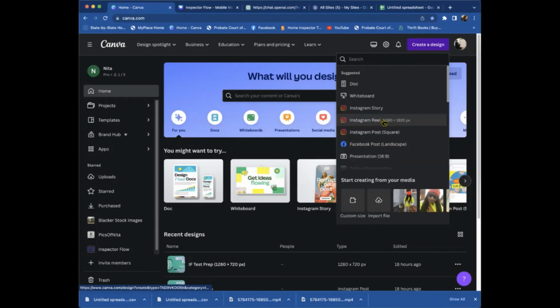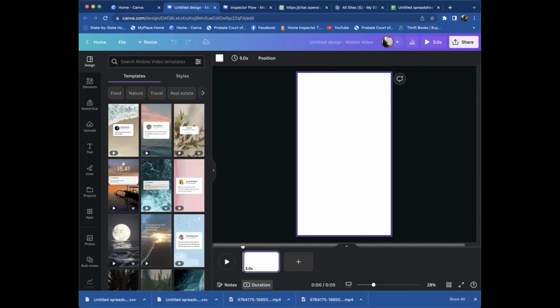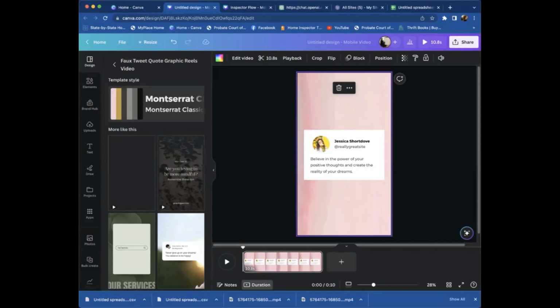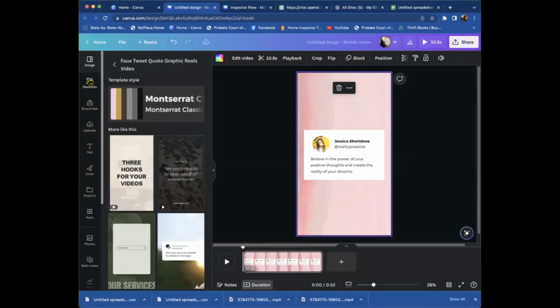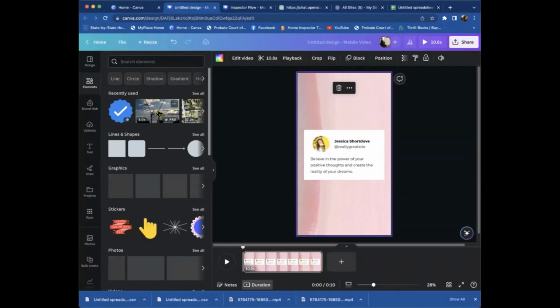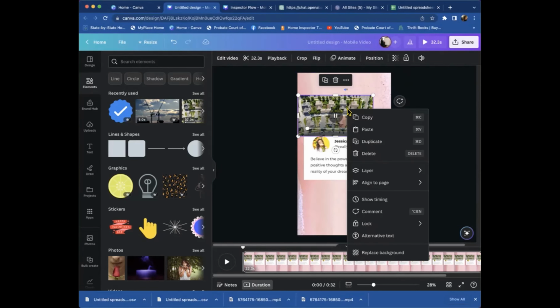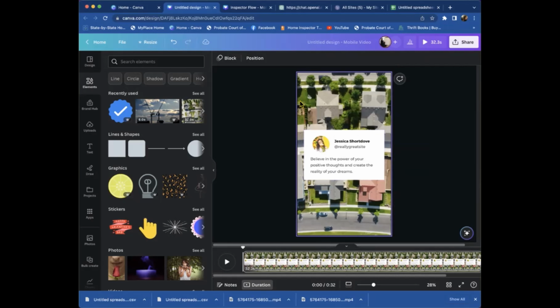And now I want to create Instagram Reels. Remember, Instagram Reels can be repurposed for TikTok posts as well as YouTube Shorts. One thing I love about Canva is that they already have a lot of templates that you can basically just kind of steal and then customize for your own. So I'm going to use that one. And instead of having that background, I'm going to use this background with the houses. I'll make this my background.